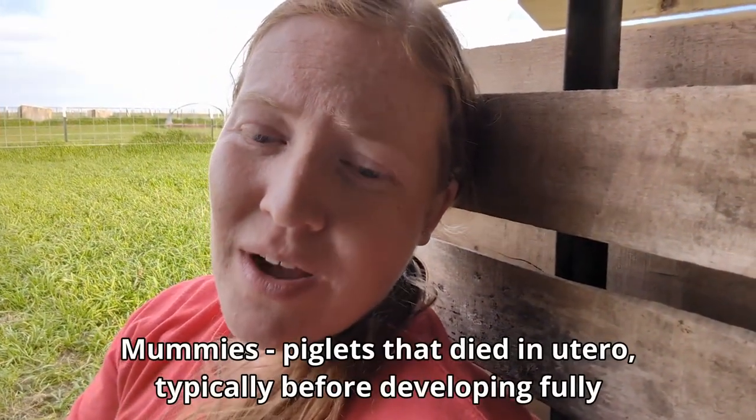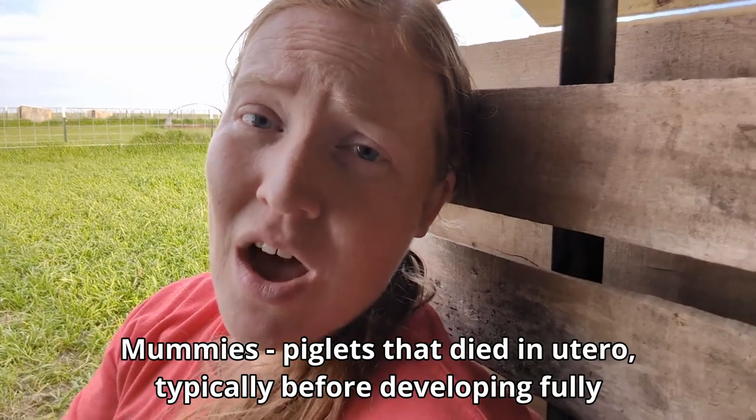She did have a few that were mummies. And so I know that's something really, really common with pigs, but it's actually the first time we've ever had that here on our farm. So that was something new for us. So I guess technically her litter was a little bit bigger than that, but we typically only count the ones that lived. So super happy with all these great piglets. She is feeding them so, so well and doing a great job being a new mama.